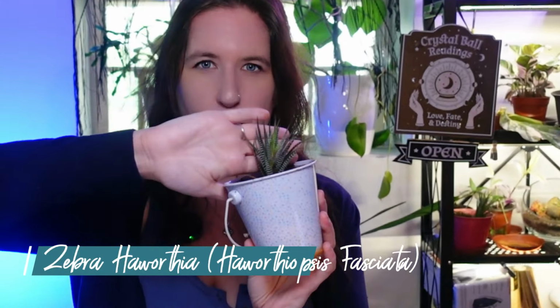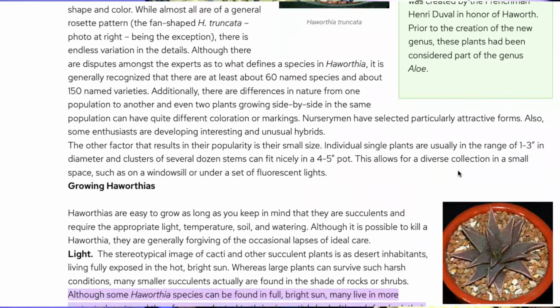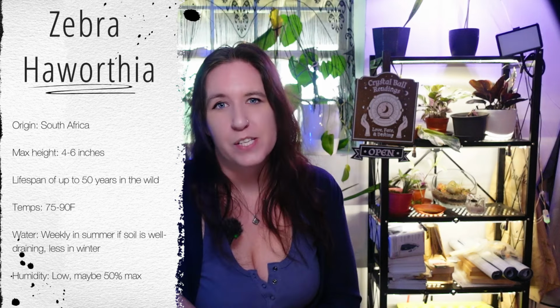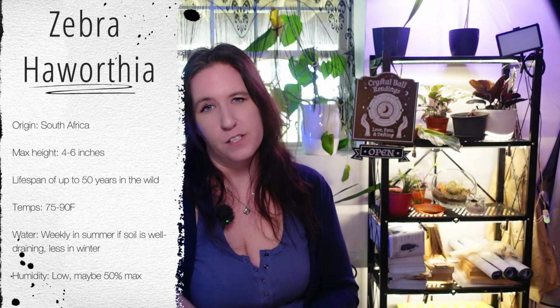Next is the zebra Haworthia. I was super surprised to find people mentioning this. I've always put mine in bright light because I think succulent means sun, but hey, it's worth a shot. Zebra Haworthia, aka Haworthia fasciata, thrives in medium to low light, which makes it perfect for indoor settings. But if you want its colors to really pop, put it in a spot with plenty of natural light, like a south or east-facing windowsill.